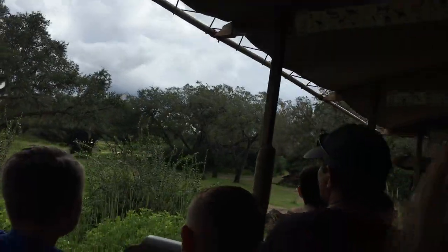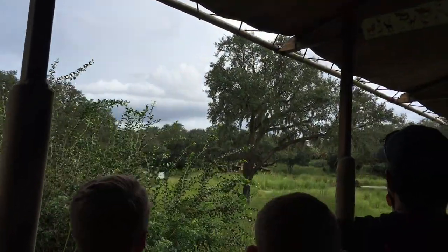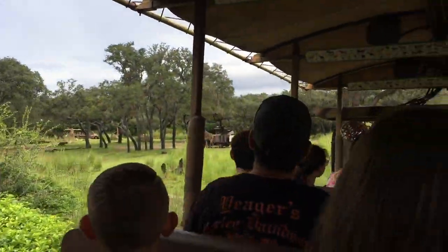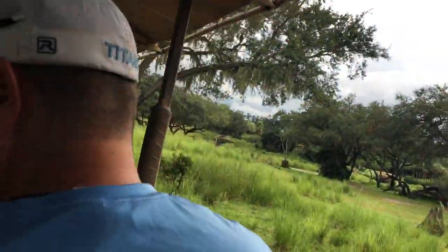But I am going to go as slow by them as I can, so you're going to want to have those cameras out and ready. That was our favorite. Now on the right hand side here, we are going to have a Maasai giraffe.